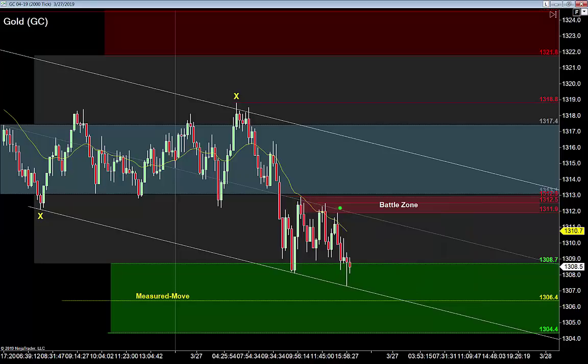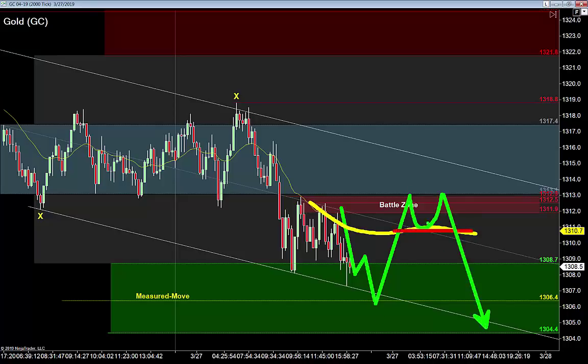So if we see this market get that measured move, now I'm waiting to go up, get those buyers to try to buy the pullback and sell into their failure. Buyers try once, buyers try twice, your stop's hanging out, and we're selling into those stops, right?